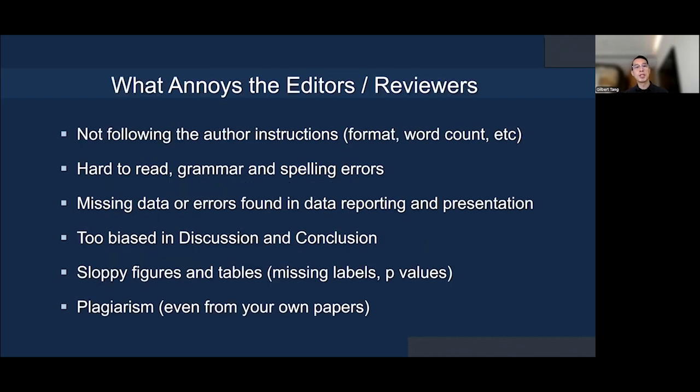Now, what really annoys editors and reviewers is not following the instructions. The instructions are there. Follow them, read them. For example, the formatting or the word count, that's an easy way for them to reject the paper or ask you to do it again. You don't want to do that. Hard to read. Remember, reviewers don't have a lot of time to read these papers. They have very busy schedules. They review a lot of papers. You want the paper to be easy to read and flow logically, so it reads like a story, so it creates a pleasant experience for the reviewer.